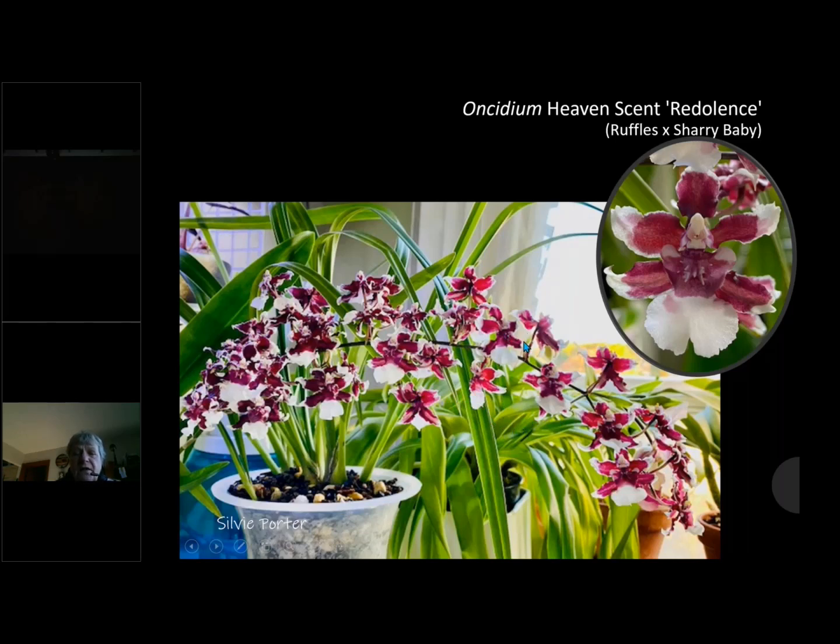Now that has been crossed with Ruffles. We have Heaven Sent, which is almost the same kind of fragrance under certain conditions, but the flowers are more delicate looking, and the spikes aren't quite as long, but they are very rewarding.